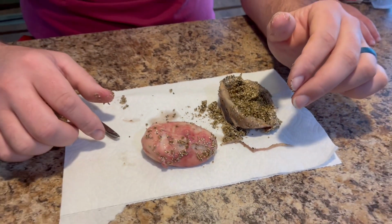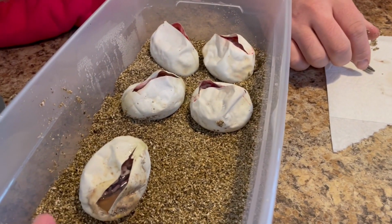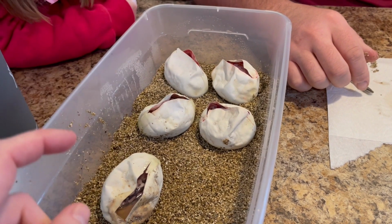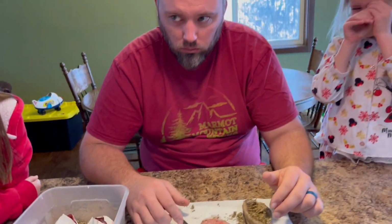All right, so we ended up losing 3 eggs out of this clutch. So it looks like we got 5 healthy babies, and then we'll have to wait and see if they come out. I'm pretty sure I'm thinking that one's a clown, and I'm not too sure about that one. We'll have to see as soon as it comes out.